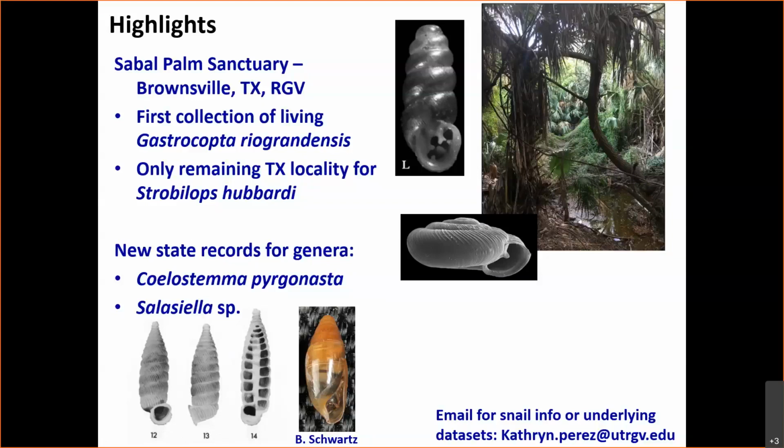And I'd say my take home message is there's still a lot to learn about our Texas land snails. And if you really want a good data set underlying your conservation status ranks, it's necessary to critically evaluate those conservation status ranks and build that data set, including new field collections, in order to really have an accurate depiction of what needs conserving in the state's fauna.